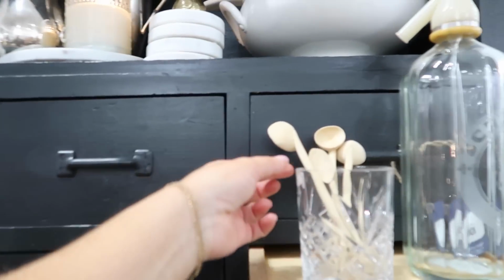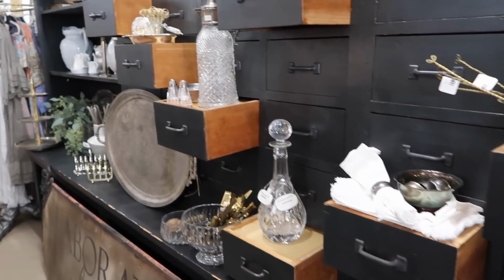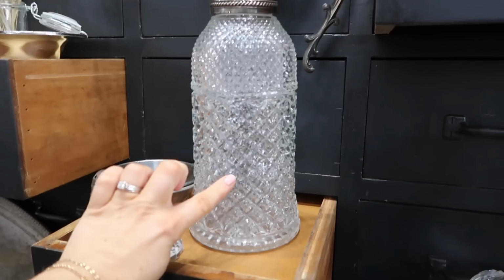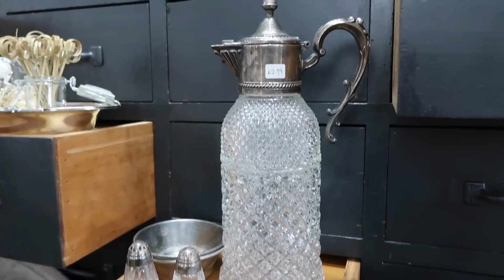Ooh, wait, what are these? These are cute. I like those. Silver, silver, silver. I love silver. And this piece right here, look at this. This is a showstopper. This is absolutely stunning. Oh, this is so good.